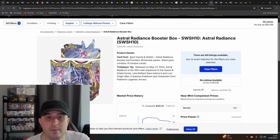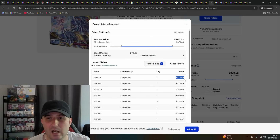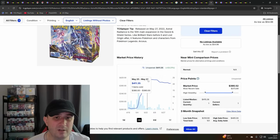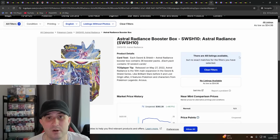Astral Radiance. I'm going to zip through a few of these quickly because there's not that big of a run up in price. Astral Radiance is pretty stable in price and has been. $370. Okay. Stable in price, but poised right at its all-time high. Within striking distance, all-time high, 413. Last sold, 373. So what? Within $40 of its all-time high? They're not making any more of it either. There is no way that Astral Radiance won't have a run-up in price.